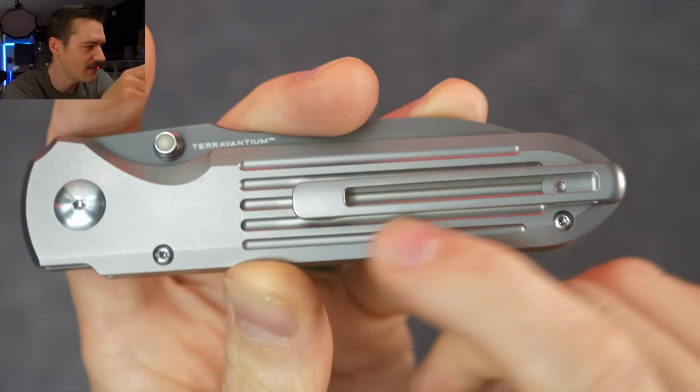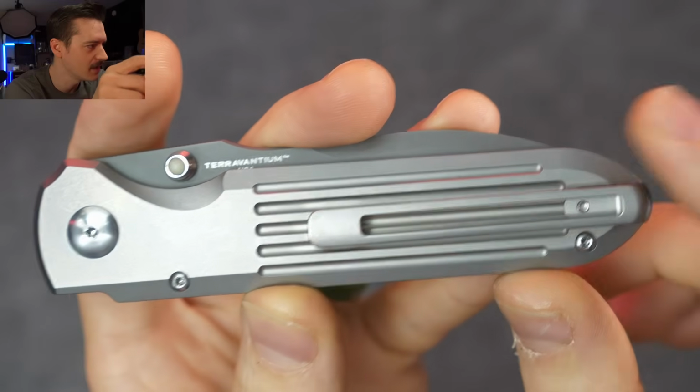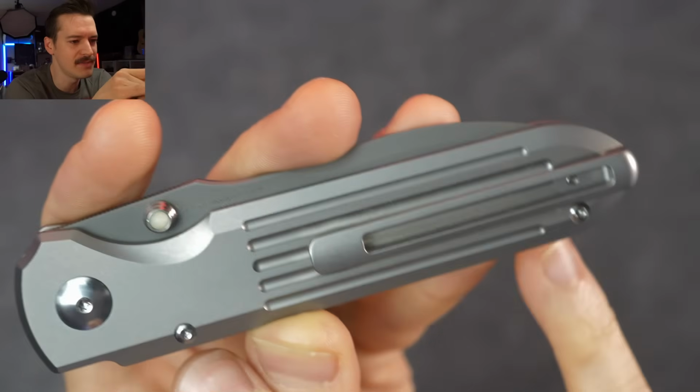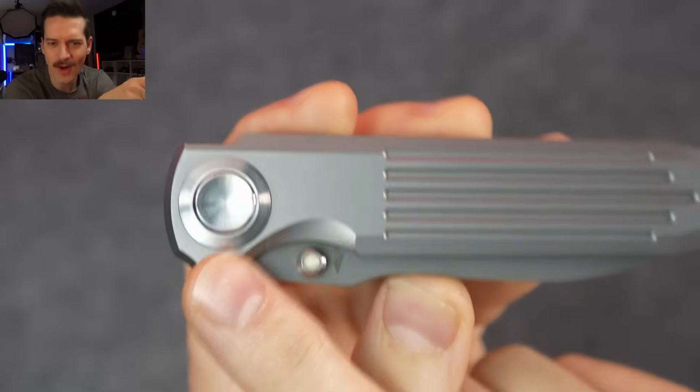We have these beautiful, fancy pants striations. Give me that kind of 1920s Art Deco vibe. I like it a lot. Yeah, Terravantium. We'll talk about that. Don't worry. Pivot, some body screws. But this one's different. Because what's going on here? That's right.